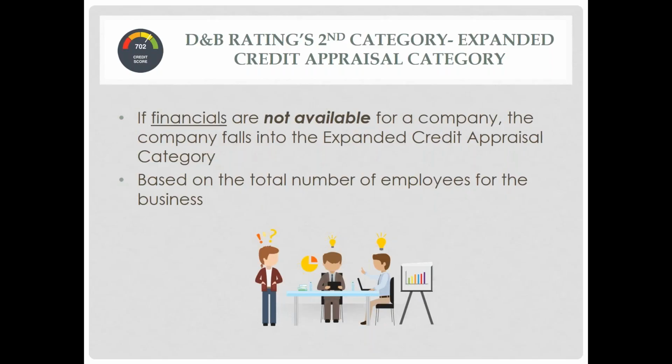But they also show your company's size. How much do you generate in revenue? How much you generate in profit? They also show your employees. They show your industry. And all these things factor in. So even though these things don't matter in your PAYDEX score, right? All that matters in your PAYDEX score is payment history.